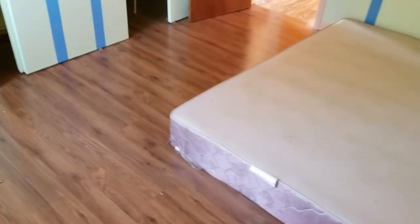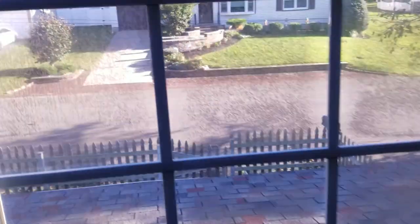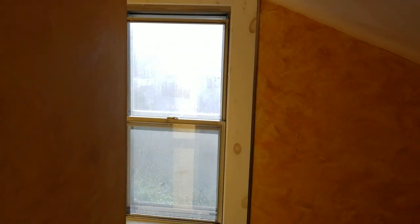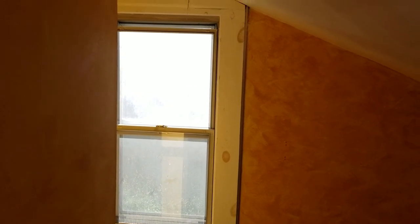Probably should pop the top on this house and open some of this up. Good house for that type of renovation. Maybe this is the master looking out across that nice house across the street. So that concludes our tour of 2300 Ogden Avenue, Bensalem, PA.